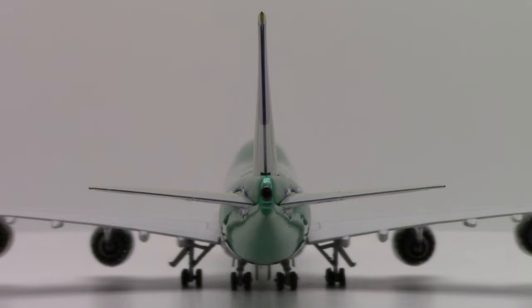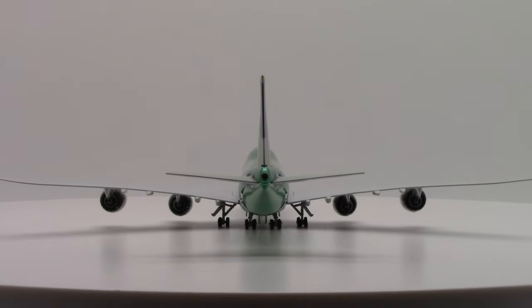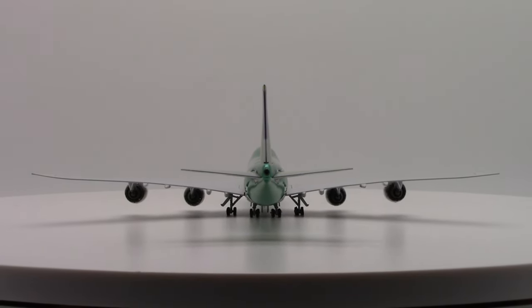The pitch axis is something that we'll talk about a little bit. However, from what we see here from an aft view, looks absolutely resplendent.